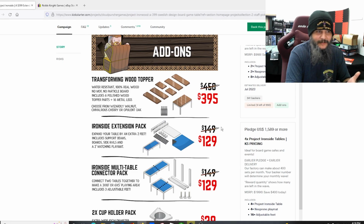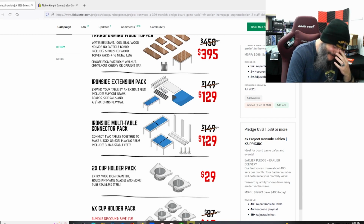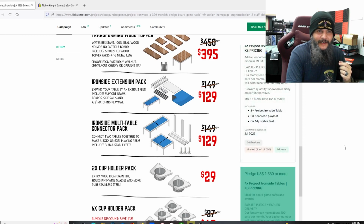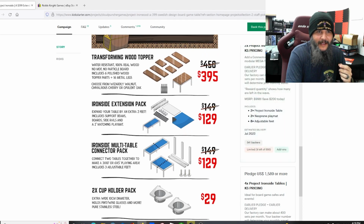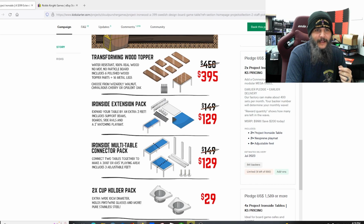The extension, $130. Let's see, what is this? Connector pack. Okay, so it's even more than I thought. Connect 2 tables together to make that. So you don't even, my God, you've got to be kidding me. If you get the 2 tables, they won't work together unless you get this on top of it. Is that even included in the pledge? Oh my God, you've got to be kidding me.